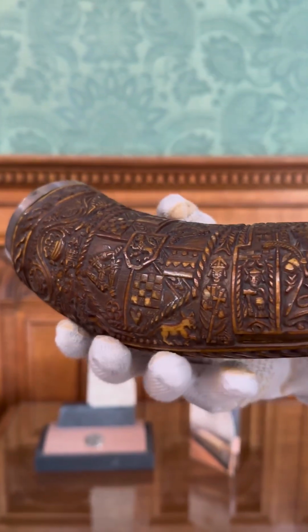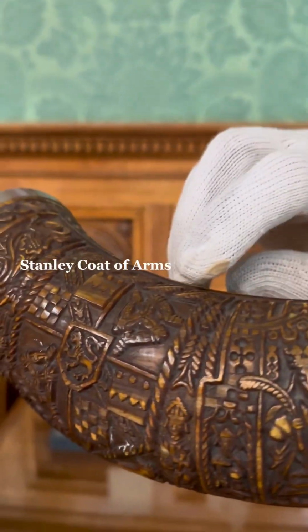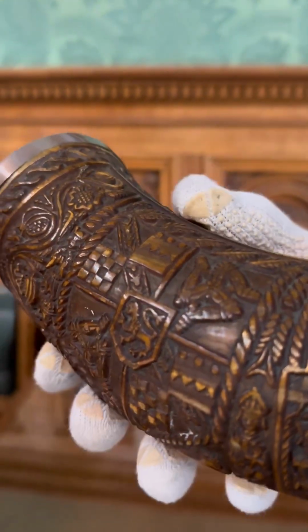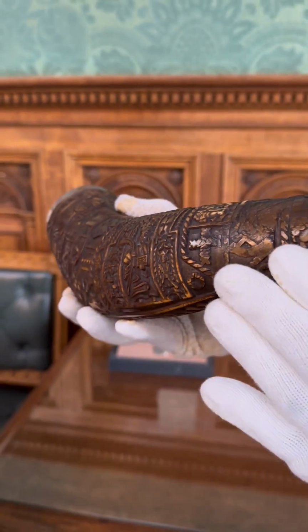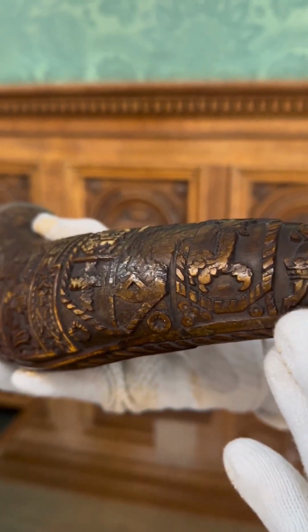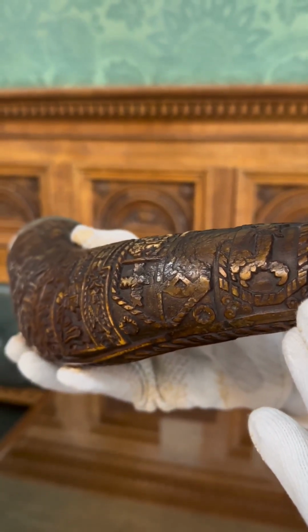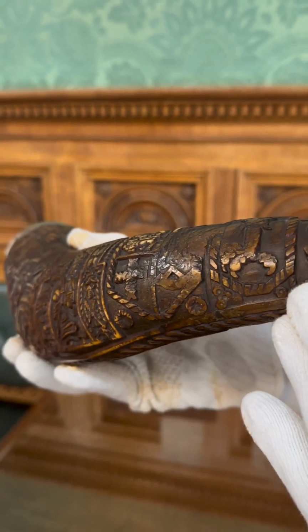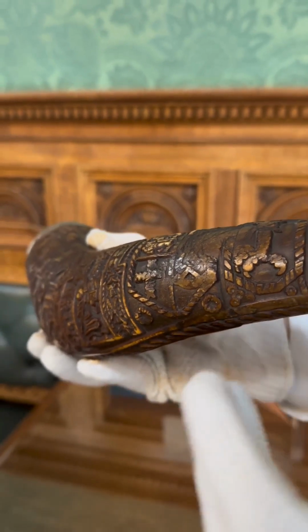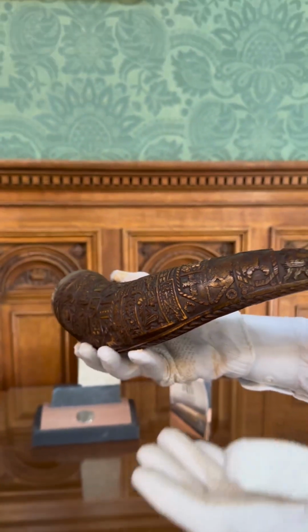Now, the main elements of the decoration are here. The Stanley coat of arms, the Earls of Derby, with the Isle of Man here, the three legs, the Triskelion. And then this damaged area here is the Barony of Strange. And the first Earl, Thomas Stanley, the first Earl of Derby's son, George, married Joan Lestrange of the Barony of Strange at Knockin in Oswestry in Shropshire, which was a very important barony because her aunt was Elizabeth Woodville, who was married to King Edward IV.